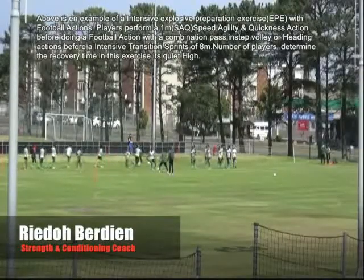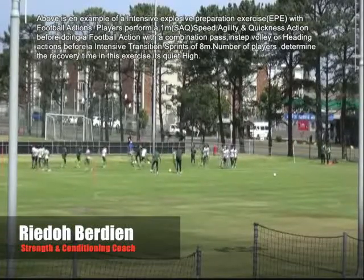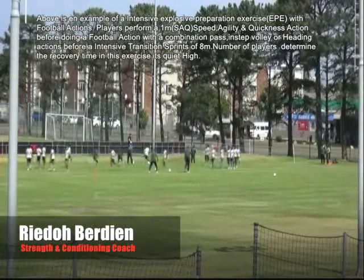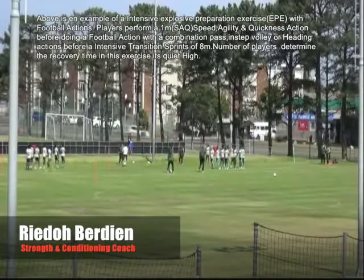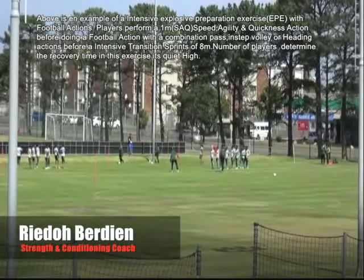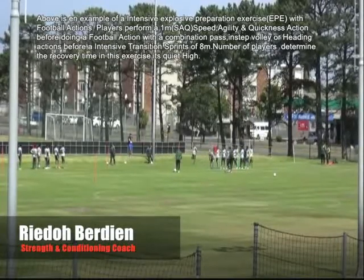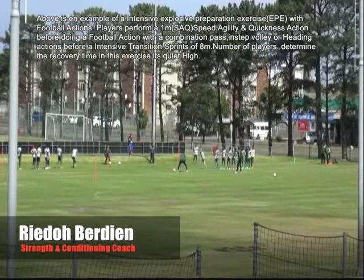Above is an example of an intensive explosive preparation exercise with football actions. Players perform a 1 meter SAQ (speed, agility, quickness) action before doing a football action with a quick combination pass, instep volley or heading actions before an intensive transition sprint of 8 meters. The number of players determines the recovery time. In this exercise, it's quite high.